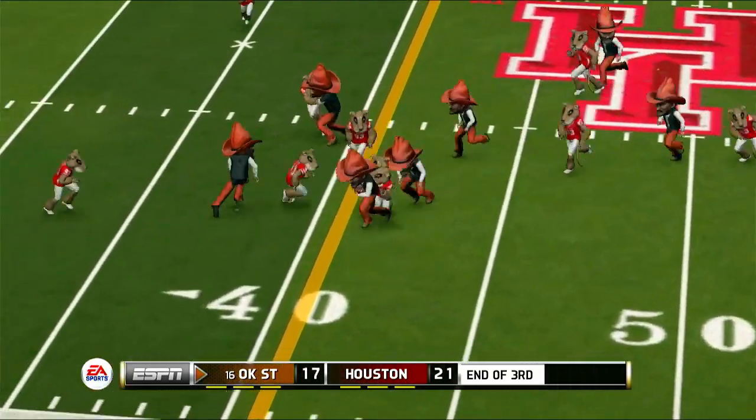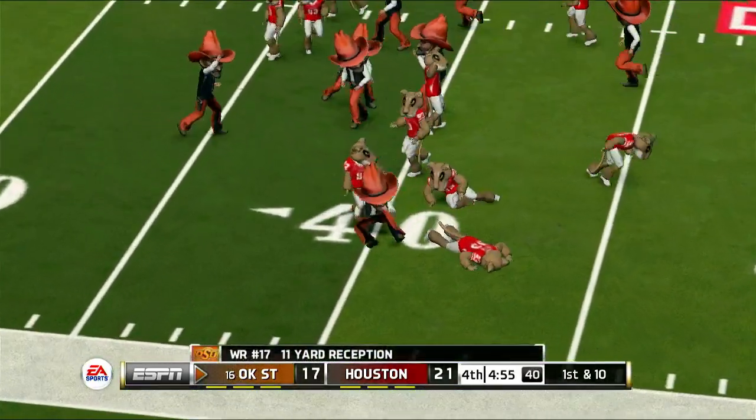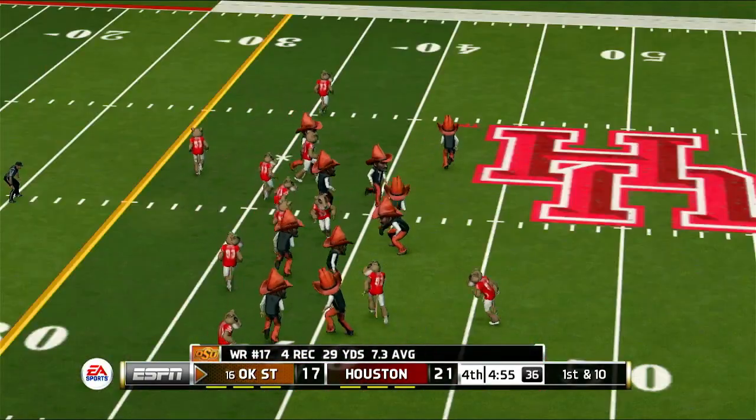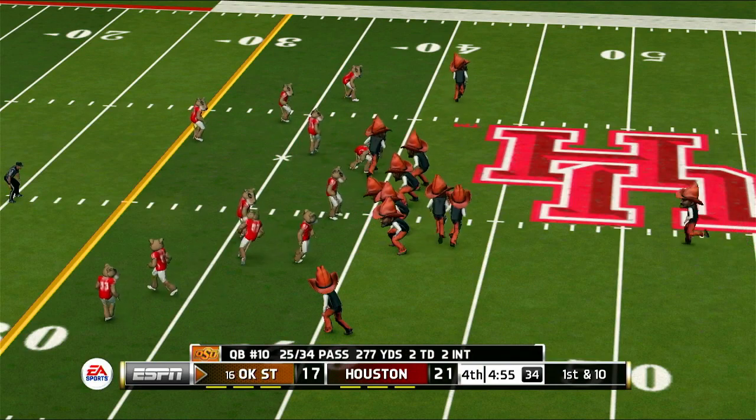Throws complete. He's got space to work. Tackle at the 40-yard line. He is such a reliable target. You throw it anywhere near him, and this guy's going to get his hands on it and make a catch.